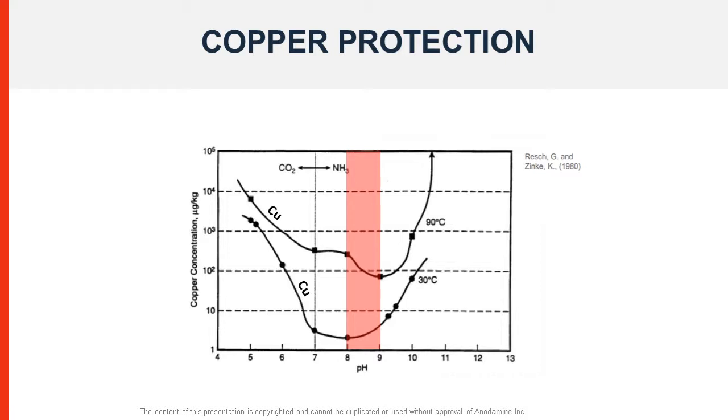The passive area of copper is roughly pH 8 to 9, so your chemistry will be in this window. But it's not the same as the passive area for carbon steel. As you see here, that's higher, about 9.5 to 10. So if you please the copper by removing the oxygen and keep the pH limited, you will have a problem with your carbon steel. And if you want to please your carbon steel with pH and oxygen, you will have a problem with copper. So how can you solve this dilemma?